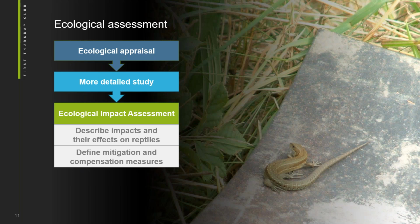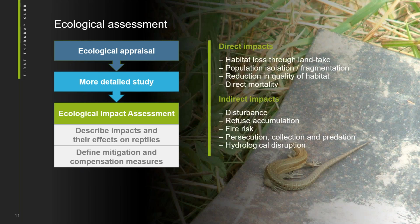Ecological impact assessment, whether as part of a formal EIA, will describe the impacts and their effects on reptiles, and then go on to define the mitigation and compensation measures necessary to offset those effects. Some key impacts for reptiles on development projects are listed here. So things we've already mentioned as their threats, really.